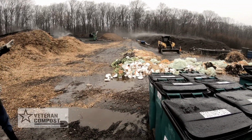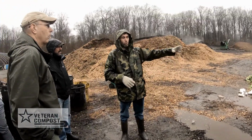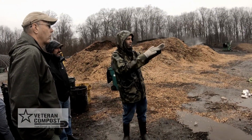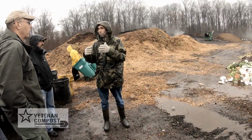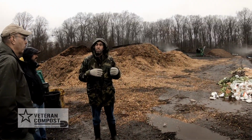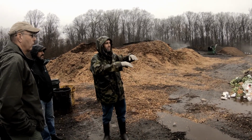The goal is, it's hard to tell today because of the rain, but the goal is to soak up the moisture. For all this food waste that sometimes can be high moisture, we want to soak up all of that moisture because we want to use it for our compost process. So all the food scraps get dumped on that bed of wood chips.